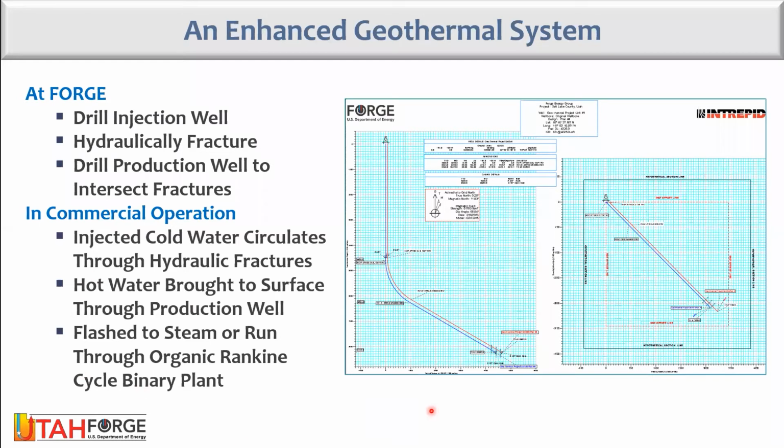This is what would happen at a Forge scenario. In a commercial scenario, what you would do is you would inject cold, you would not just fracture the toe of this well, you'd fracture all along the length of the well, as we're familiar with from oil and gas operations. And in this, it's somewhat different than oil and gas.